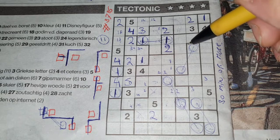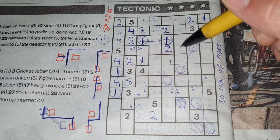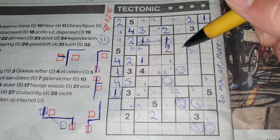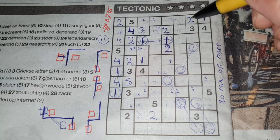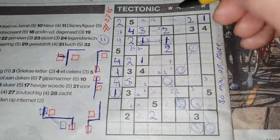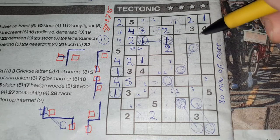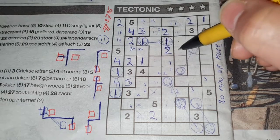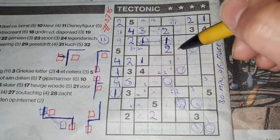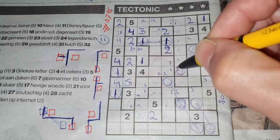Yeah. Now it will be complicated. Okay. I need to think. Okay. This box can be a 1, so the 1 could be here, could be there. These 3 boxes surrounded 2 can be a 2. So the 2 could be here, could be there.